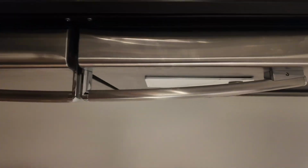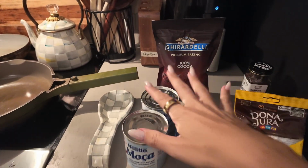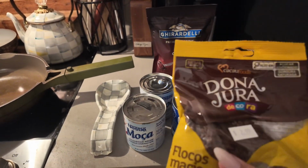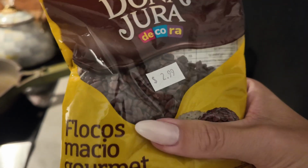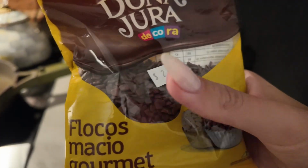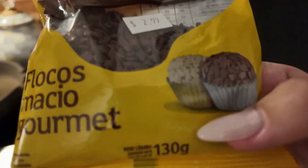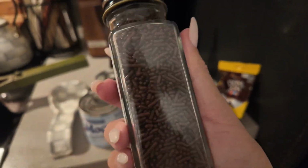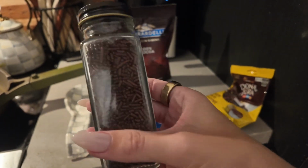Okay, so for the brigadeiro part of our meal tonight, you're gonna need some chocolate sprinkles. I like these. I don't know if you could find these in an American store. I couldn't. I found this from the Brazilian market here in Culver City in LA. But basically these are flat sprinkles. These types, I found this one at Lazy Acres. So this is what you would find in most supermarkets, and this is just as fine.